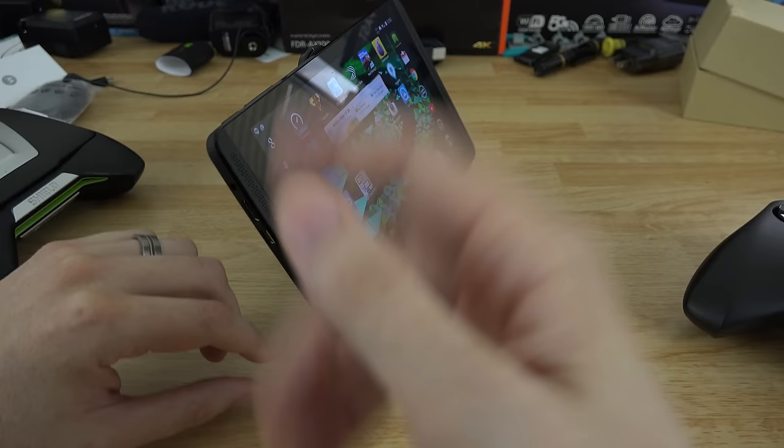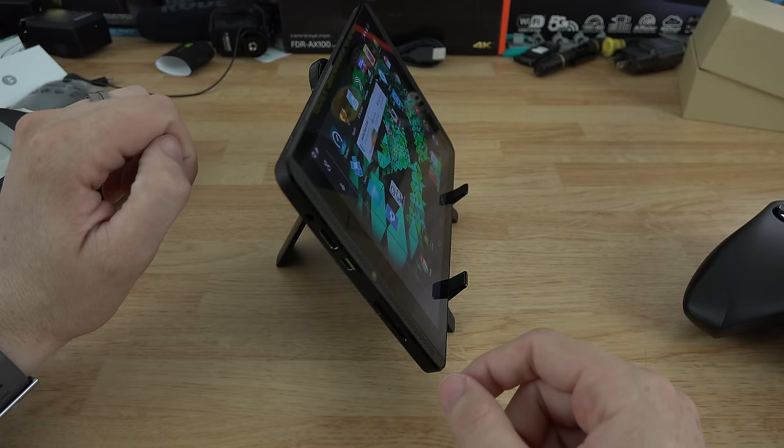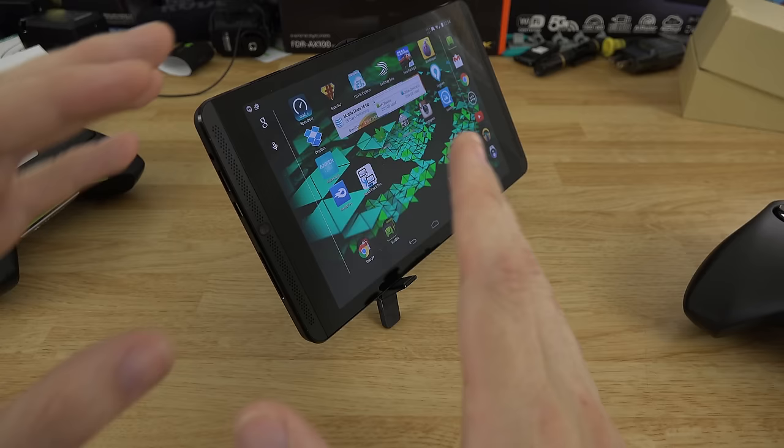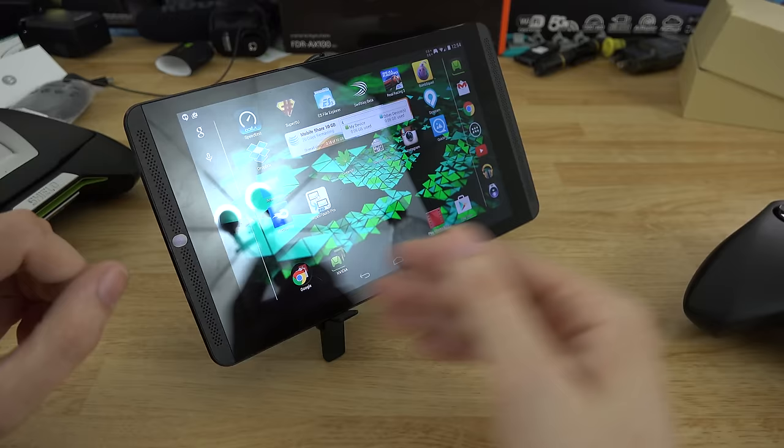The HDMI port has been very useful. I hook it up to my TV and it'll pop up two options that say screen mirror, where you have black bars on your TV, but you can see this screen and still interact with it. Or you can choose game mode, where it spits out a perfect 1080p screen, the sides will be gone on your TV, and this screen will be off.